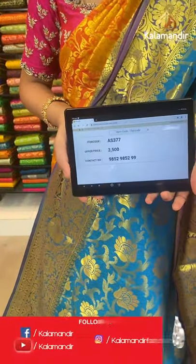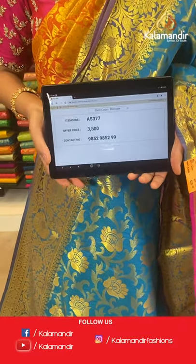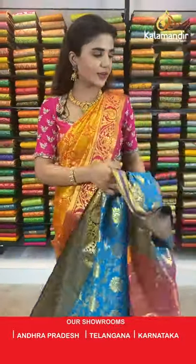The item code for this saree is, please note down, AS377, and the price is 3500 for any two sarees. Take a screenshot and send to WhatsApp number 9852985299. On to the next saree now.